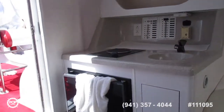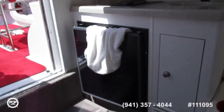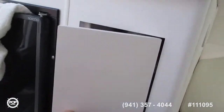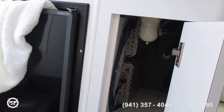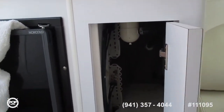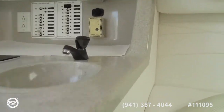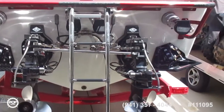There's the galley, refrigerator, storage, a couple amplifiers for the stereo under there. There's also one under the V-berth. Nice boarding ladder.